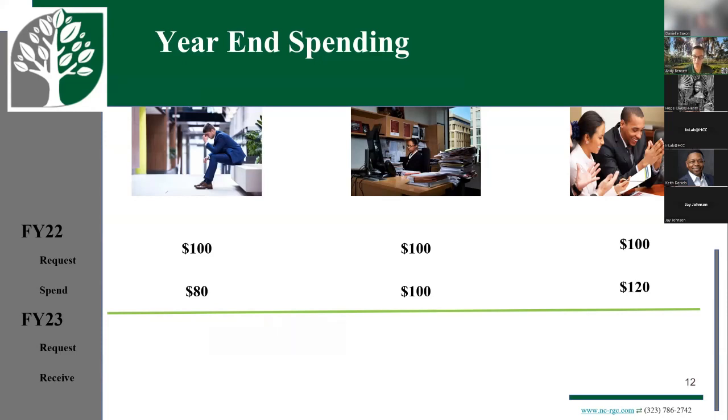Unfortunately, the government doesn't see it that way. Taxpayer dollars do not equal profit for the government. So Congress, when they are authorizing next year's budget, this agency is going to ask for what they asked for last year. They're going to ask for that $100 again, but they're not going to get it because Congress is going to look at that and say, you apparently don't need $100. You apparently only need $80 to get your job done. So we're going to use that extra 20 somewhere else. So they just lost power and control of budget in government.